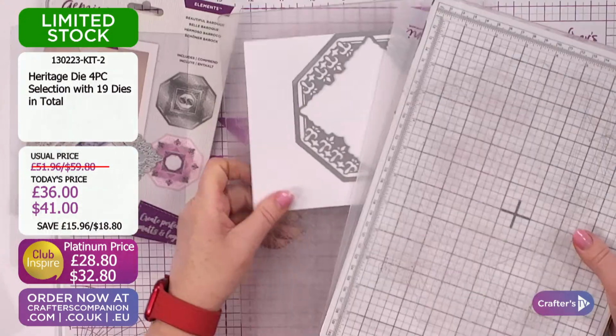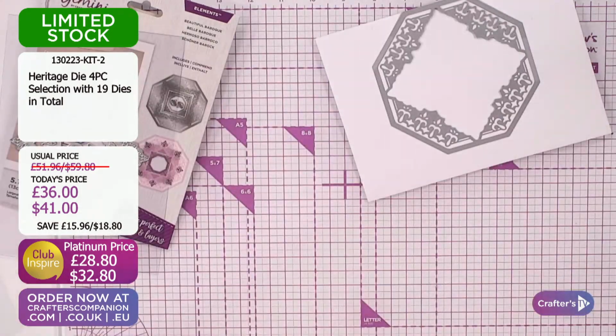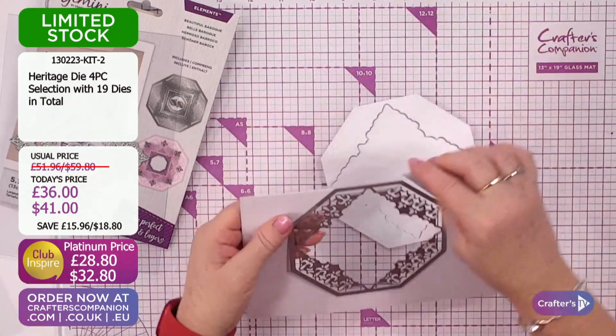So, a lot of gemmage, is that what you normally say? A lot of gemmage? What do you say? Someone says something like that. GSMage.